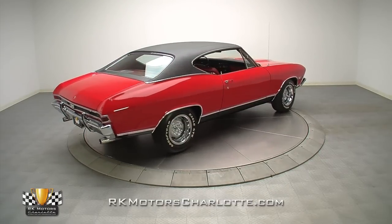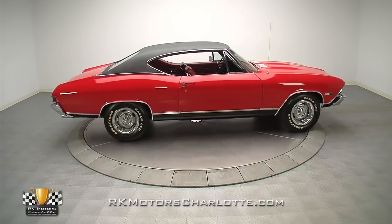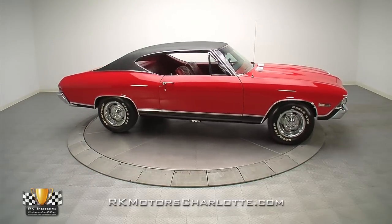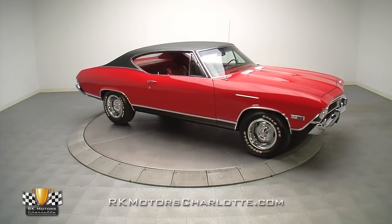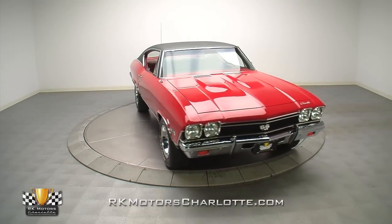When all the welding, sanding, and fine-tuning was complete, a correct coat of GM Code R Matador Red urethane was accented with a correct GM Code B black vinyl top and high-gloss rocker stripes to create an American muscle car that drives just as well as it shows.